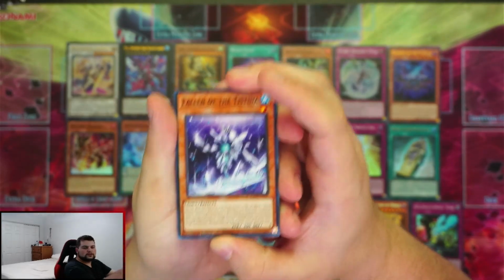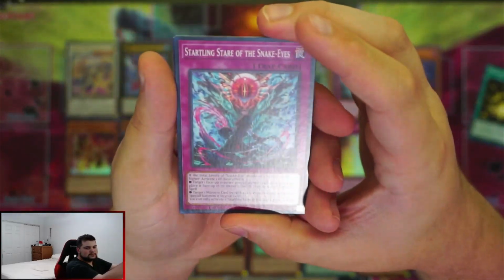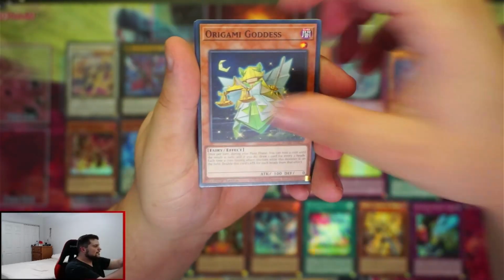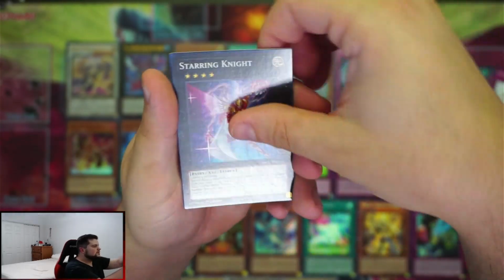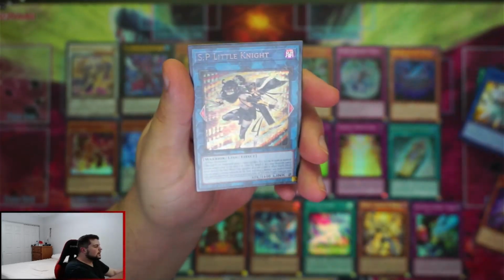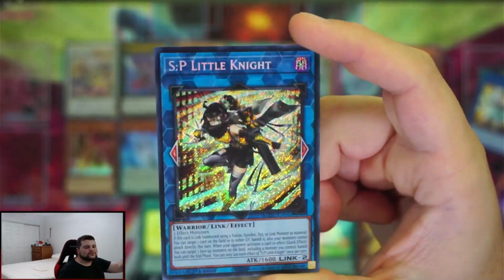Okay, so Fallen of Tristina. Daybreak. Gonna angle a little bit. I'm gonna get him up to the camera for you guys, but I have to angle a little bit so I can see. Startling Stare. Origami Goddess. Master Tobe. Escape Goat. Starling Light, or Starling Knight. Shino Baron, and oh yes, SP Little Knight, let's go. This is like the best secret rare from the set, baby.